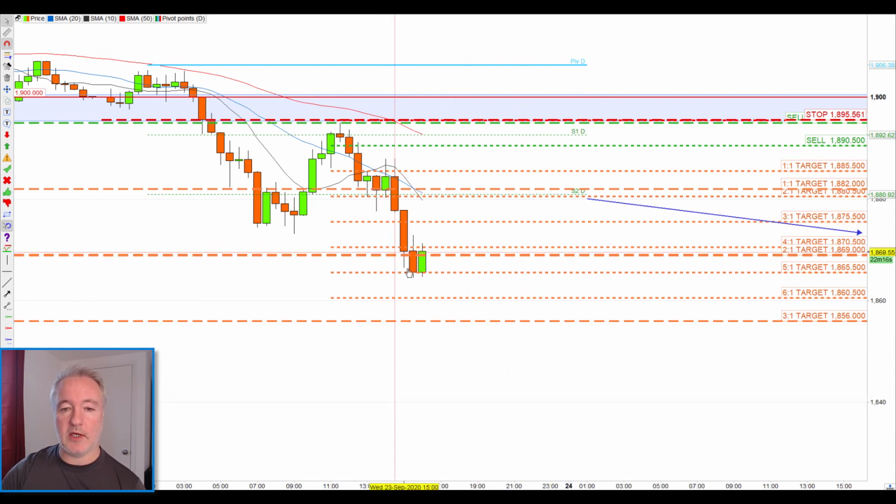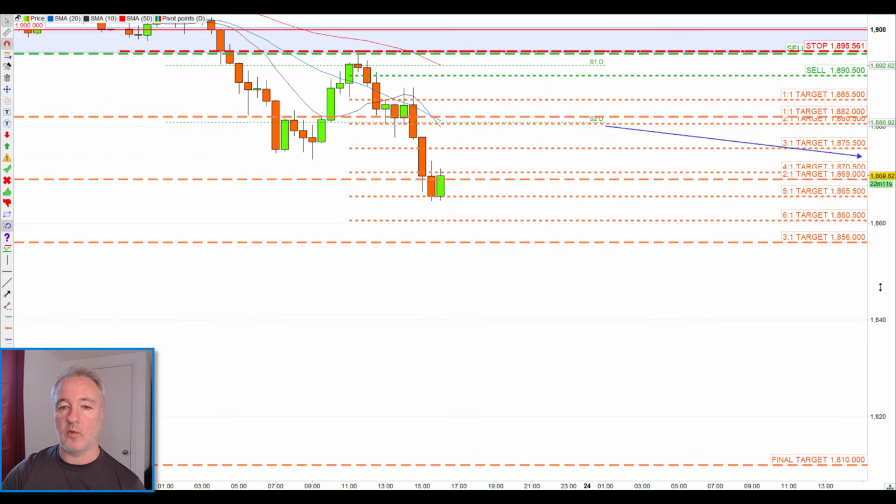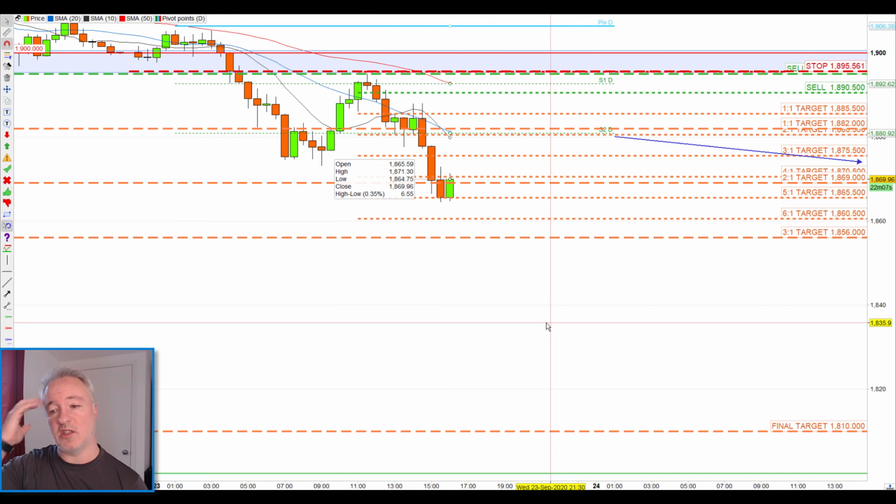I do expect price to continue and retrace and continue down. But yeah, we're not that far away from the target. If we had a really big drop between today and tomorrow, that might be the case. And today, actually, as it turns out, after the live analysis I did, there are lots of other opportunities in the market. But gold so far is turning out to be the nicest one that I've seen. So cool. I'll keep you updated.